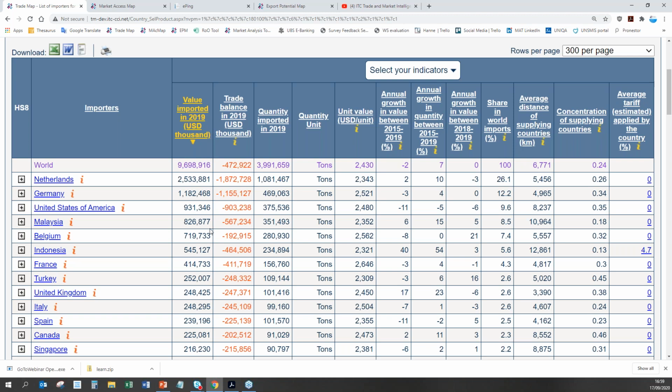What you see here is that in 2019, the total import of cocoa beans was $9.6 billion, or 3.9 million tons. For the quantity, you do not have to add three more zeros. At the world level, the annual growth in value over the last 5 years has decreased by 2%, while the annual growth in quantity is 7%. So even though the annual growth in value is lower, the growth in volume is there. There's still increasing demand for cocoa beans.